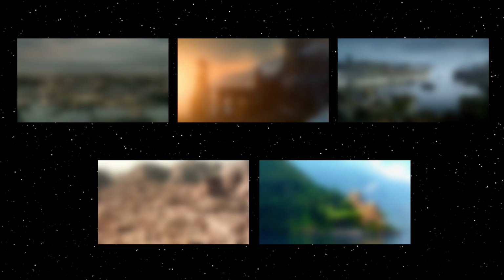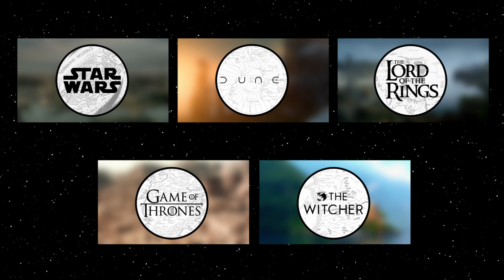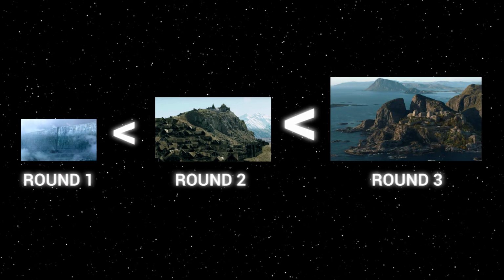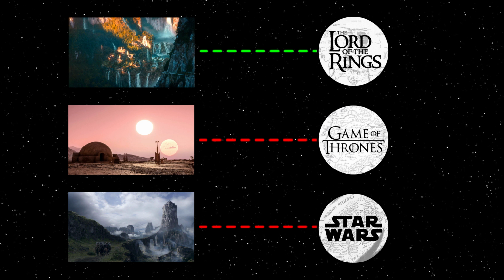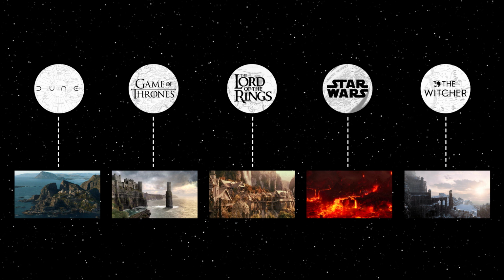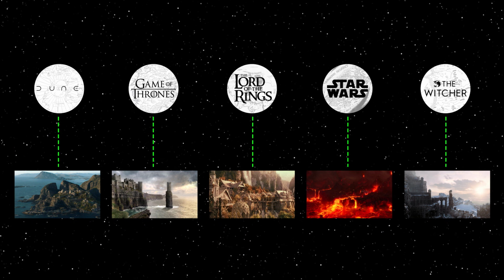Now, let me show you how this challenge is going to work. We have 5 distinct screenshots, each representing a unique location from renowned fantasy and sci-fi worlds. The challenge unfolds with one location revealed at a time. Each round gets progressively more difficult. The objective is to match each location with its respective world or title. Once an answer has been locked in, that world is out of contention. At the end of the challenge, we'll find out whether I matched the locations correctly or if I completely failed.